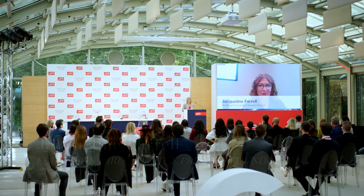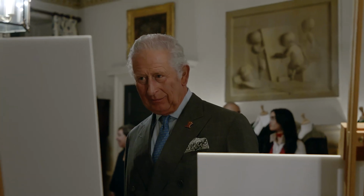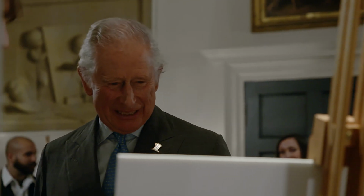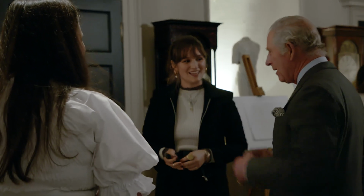The modern artisan really is a summation of all the ethos and principles that the Princess Foundation intends to deliver. It will bring together artisans in a unique setting to work together on sustainability principles to produce a collection of luxury garments for the fashion market.